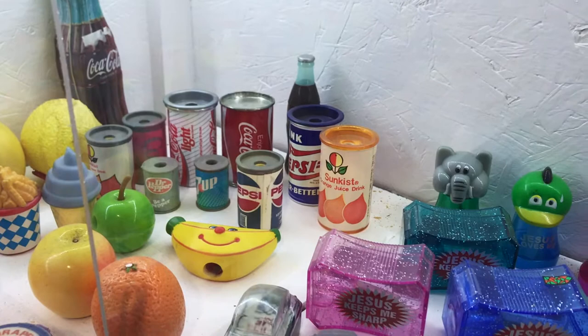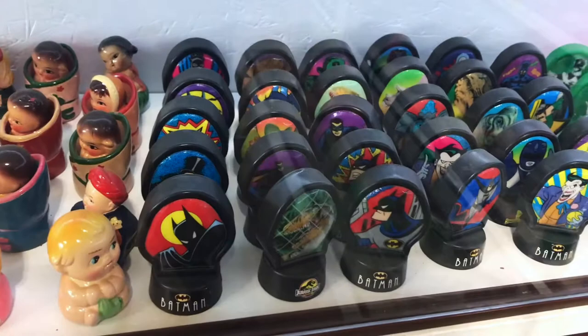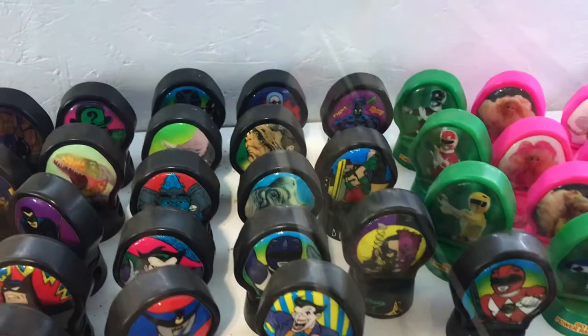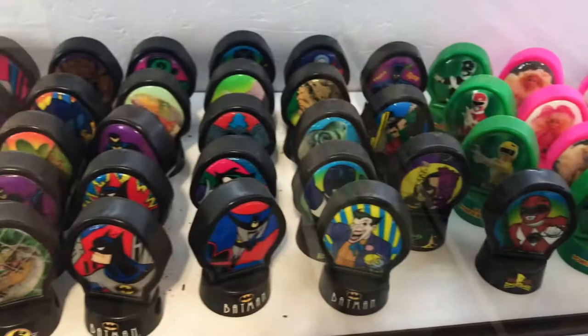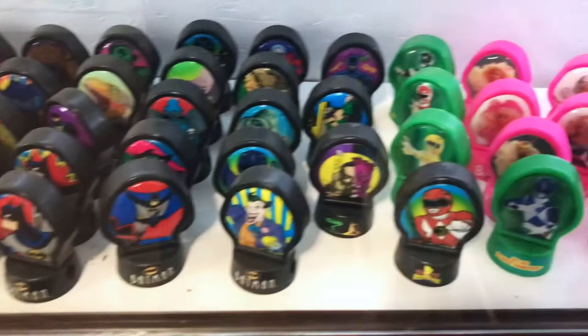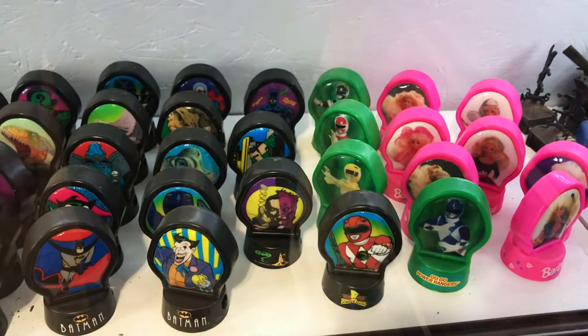That's awesome. We love our comics and pop culture, and there's Batman, Jurassic Park, Joker, Power Rangers, Two-Face, Robin, Barbie. We have more dinosaurs. I wish I had these growing up. Are you kidding me? Where did you find something like this? I would have loved a Batman or a Jurassic Park Raptor. Right here. Oh, dude, that is awesome. I didn't even see that one. And the Power Ranger is missing the Pink Ranger. Sad. That would have been my favorite.